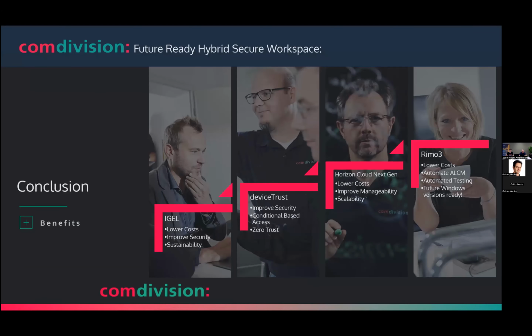IGEL we already covered, but if we come to the conclusion of our story, the main benefits from a connecting point of view with IGEL are that we can lower costs, improve security, and reuse old hardware so we can improve on sustainability as well. We can use deviceTRUST to additionally improve security. We have conditional based access with a lot of possibilities, even if no agent or anything else is locally installed, and really comply to zero trust.